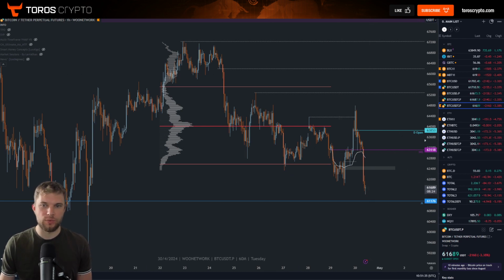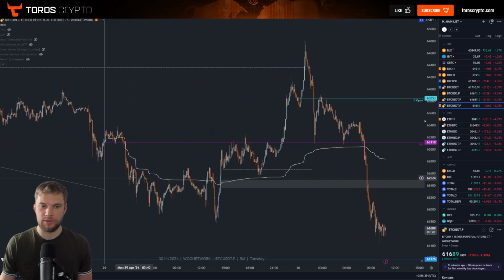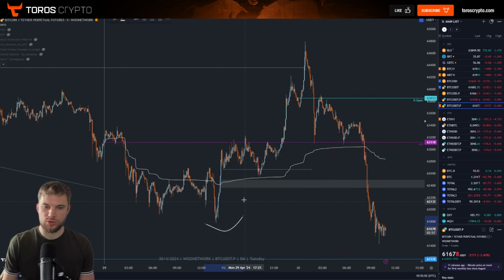And essentially, when we woke up earlier, we were holding this weekly open and anchored weekly VWAP. As soon as that was lost, it's all over from that point. You cannot lose support like this. Once you get a move up that's taken out the highs, you need to be holding that weekly open as support in order to get continuation higher. As soon as that didn't happen and we lost that and the VWAP started trending down, it was all over, and it was almost inevitable that we were going to come down and take out these lows.